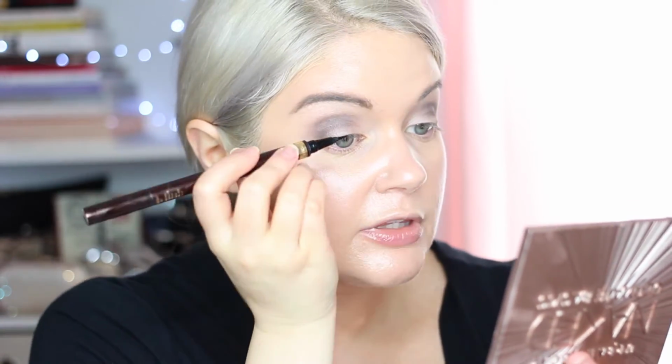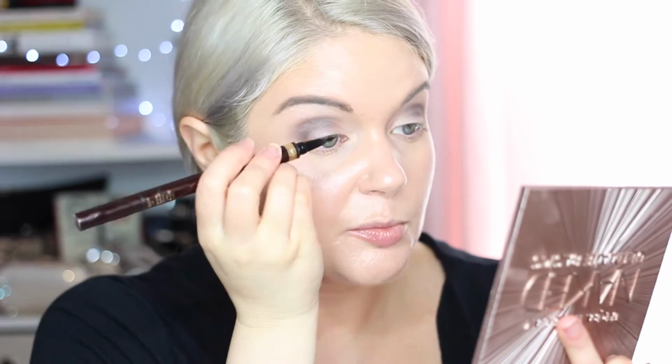I'm gonna go in with my Tom Ford liquid liner. I did a review of liquid liners. I do think this is overpriced, but I'm trying to force myself to use it to see if I fall in love with it, because so many people have fallen in love with this. I don't think it's bad, I just think it's overpriced.